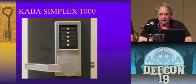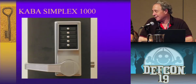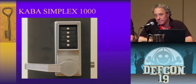No one. Good. Great. Perfect. Yeah, they'll be very happy at Forbes to hear that. Okay. So did anybody read the New York Times about this lock?